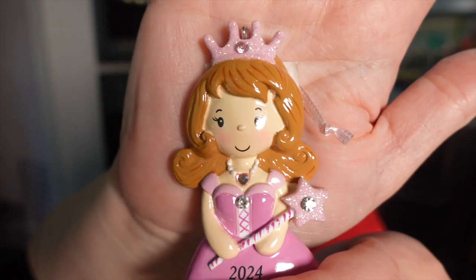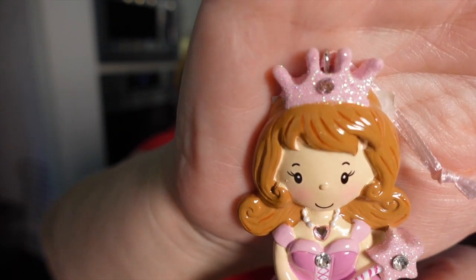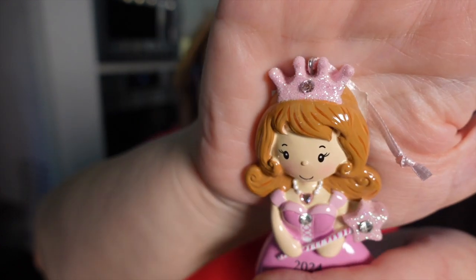So cute. It's pearlized, has a little bit of glitter along the trim of the dress, has a bedazzled necklace and the scepter, and then also on the crown has a little bit of the glitter and a bedazzle jewel. So sweet.